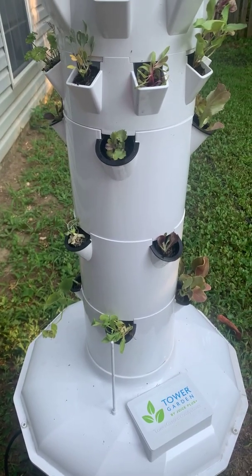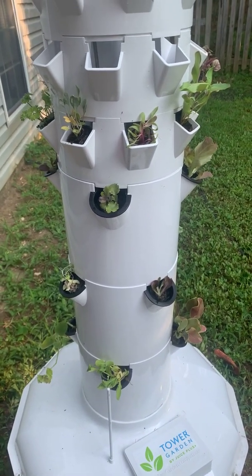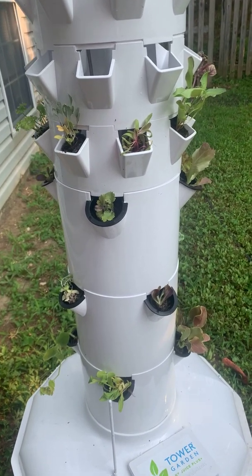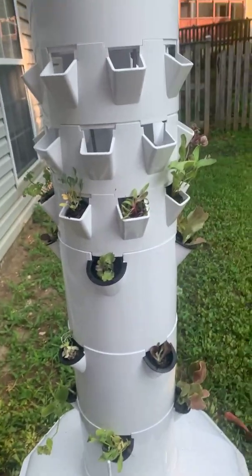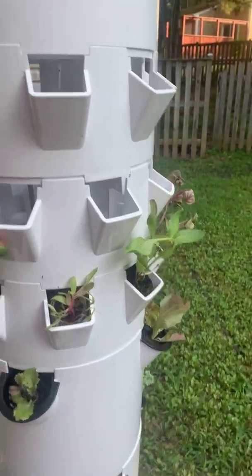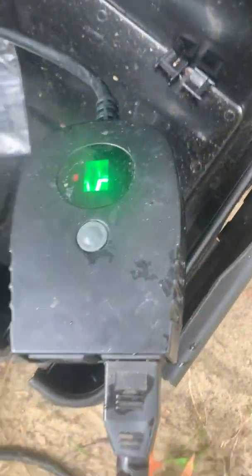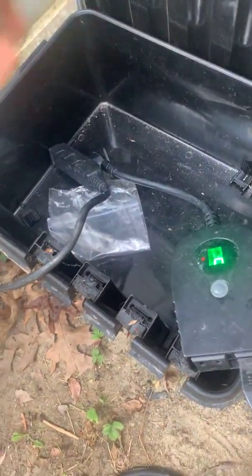I have 24 plants right here, with more left for later. That's a lot of plants, so not everything at the same time. Now this is the timer here. This is a storm protected cage, so it's covered. Even if it rains, the water doesn't get in.